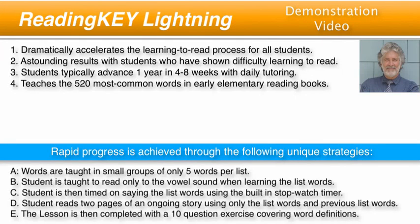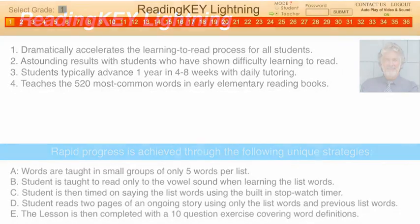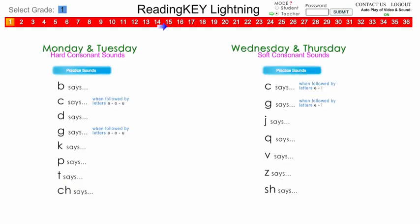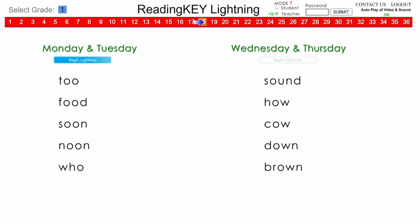Hello, my name is Richard Pressinger and I am the developer of a new program for teaching children how to read. This method is unlike anything you have seen before and will result in your student making dramatically more progress when compared to your current reading program. In fact, to stress how effective the program is, we call it Readingkey Lightning.